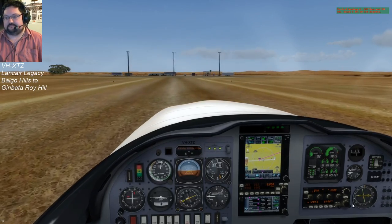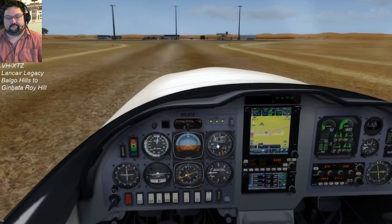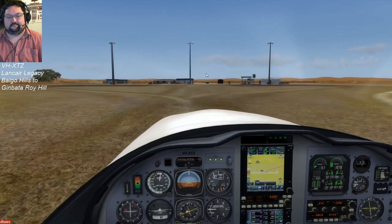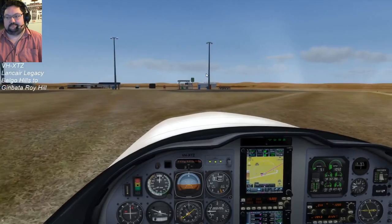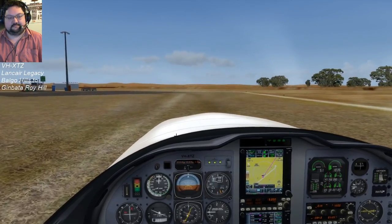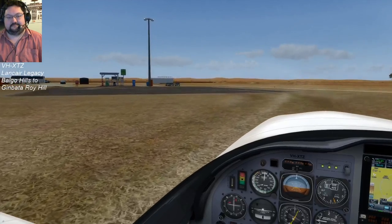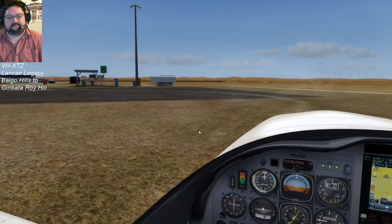This will be a flat 2 landing, lads. I'm doing some weird stunts not to overtake Mooney 1. And Ginbata traffic, Mooney flight of 3 turning final, runway 27, so stop Ginbata.